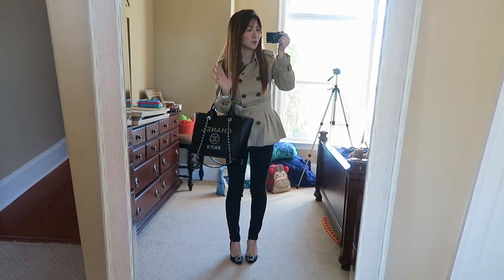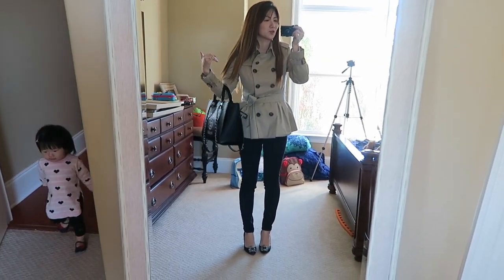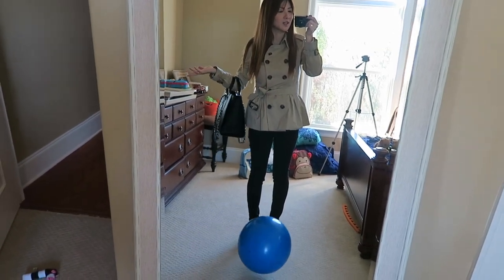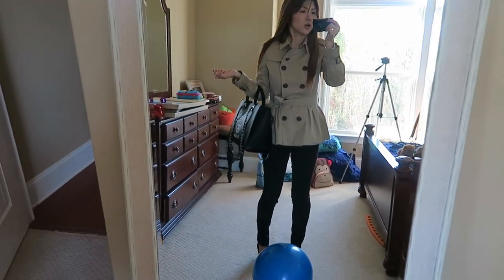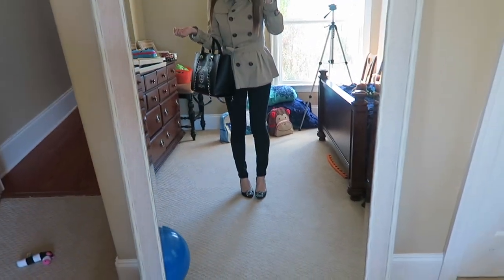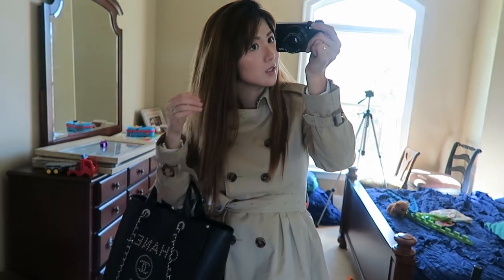That's it. Very simple. You guys have seen my trench coat from Burberry. It's the shortest one. There she comes. Really, really cute. And I love, I get a lot of compliments on this trench coat whenever I wear it. And the black jeans. These are the Treasure and Bond. I've been loving them. My hair is kind of crazy from the wind.